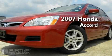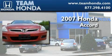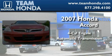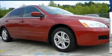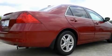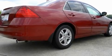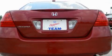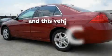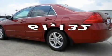This is a certified pre-owned 2007 Honda Accord. It has a 4-cylinder engine and an automatic transmission. Its top features include a power sunroof, heated seats, leather seats, cruise control, heated side view mirrors, an anti-lock braking system, rear curtain airbags, and this vehicle has fewer than 62,000 miles on the odometer.